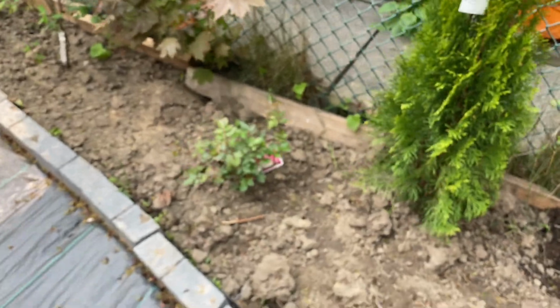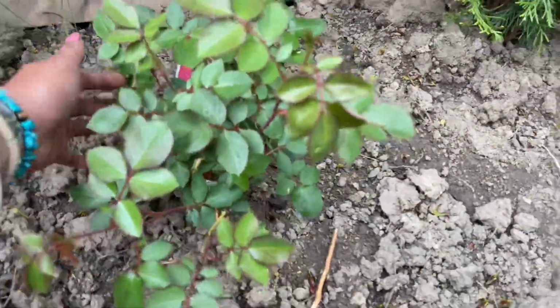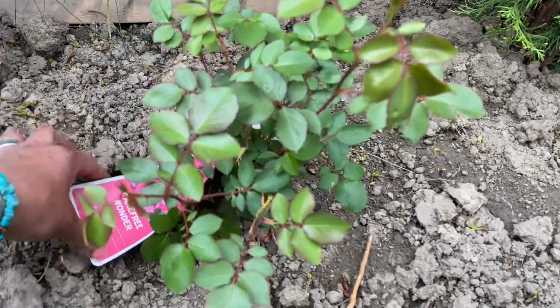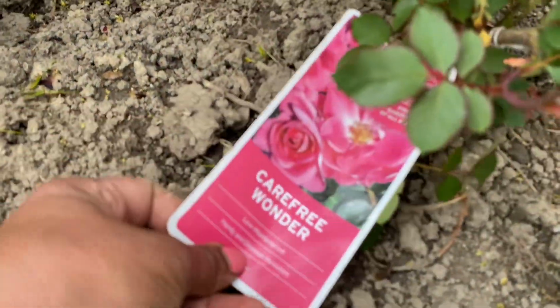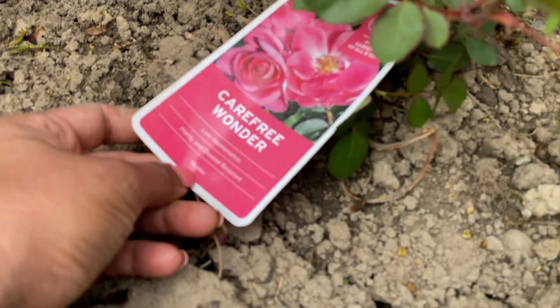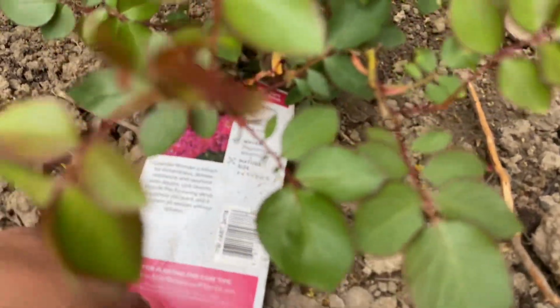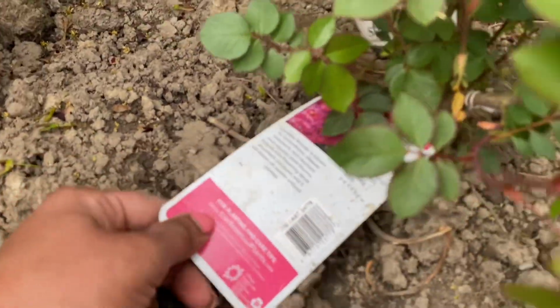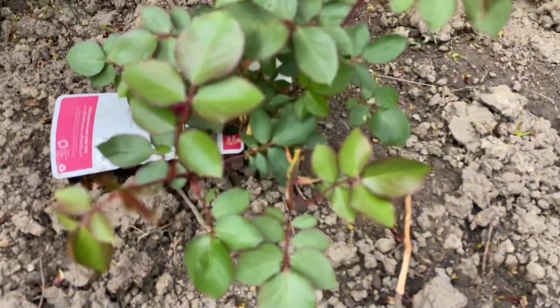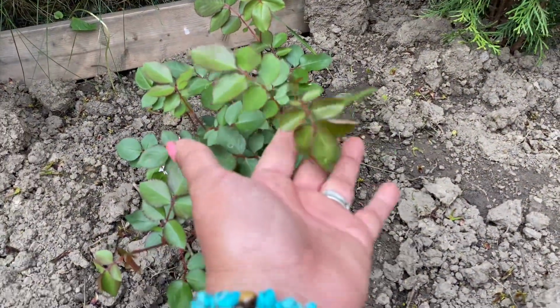And then the last rose I added is another pink rose. This one is called Carefree Wonder, I think. Yeah, it's called Carefree Wonder. Again, it has beautiful pink blooms. It is also fragrant, and it's hardy and disease resistant. And the flowers are pink, and it's going to get about 3 to 4 feet tall and wide as well. So really happy to add these.